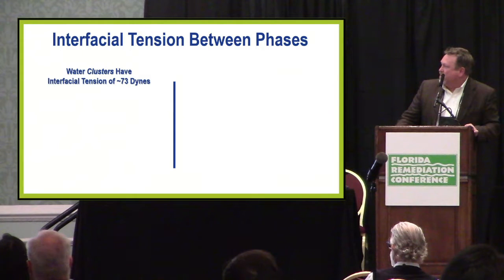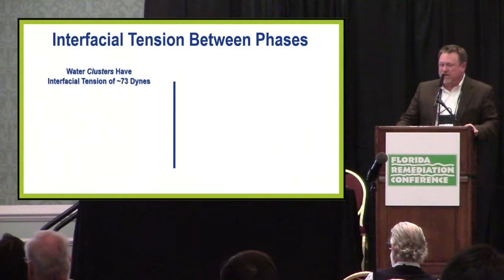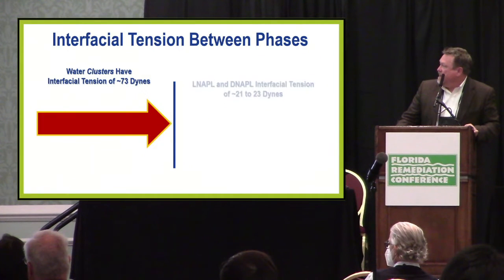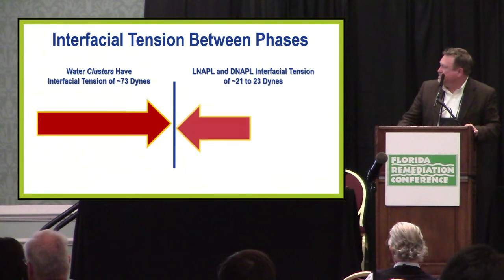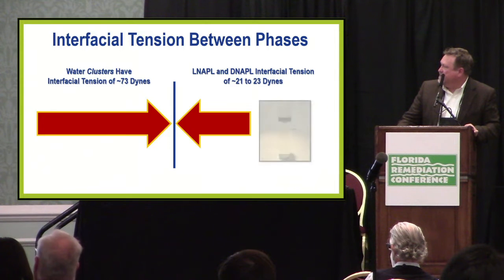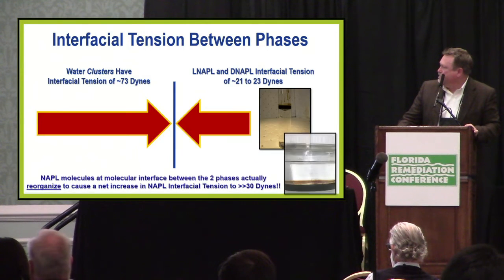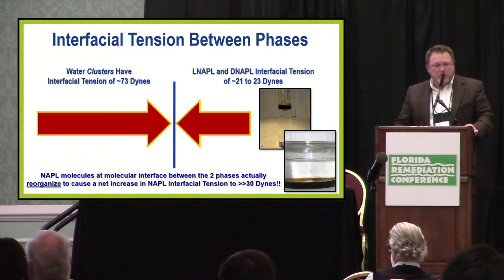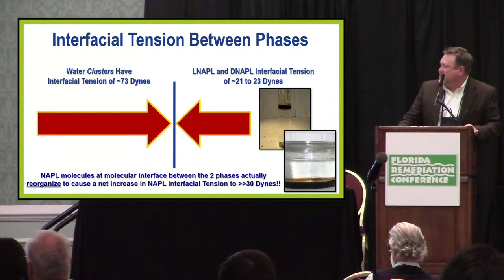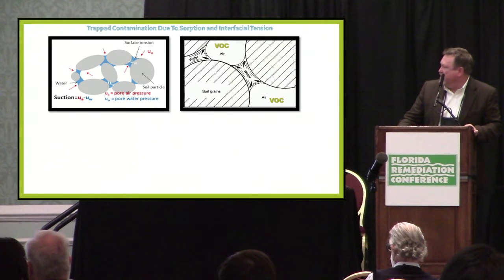But water clusters have an interfacial tension of 73 dynes. And L-NAPL and D-NAPL have an interfacial tension of 21 to 23 dynes. So you have tension there, interfacial tension. Now, NAPL molecules at the molecular interface between the two phases, they actually reorganize to cause a net increase in NAPL tension to greater than 30 dynes.